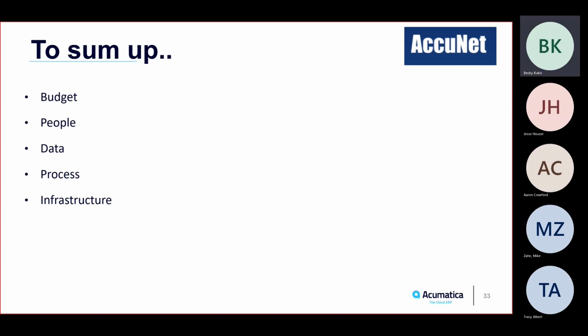Then your data. We want to make sure you get the right data and you clean up your data, and you only bring in the data that you really absolutely need.